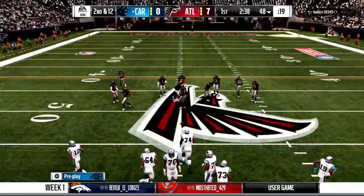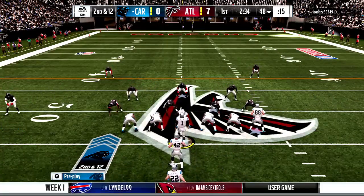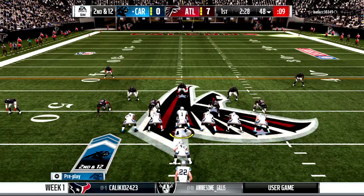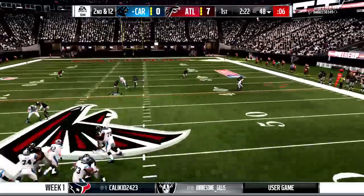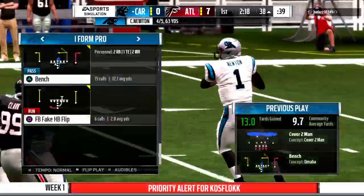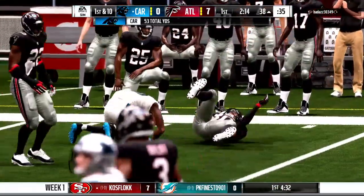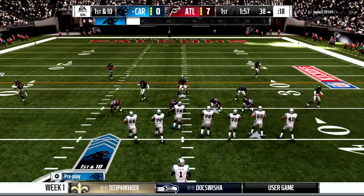Here we go. Set. 180. To throw on 2nd down is Newton. High throw, but he makes the catch. A busy first quarter. His 3rd catch of the afternoon is a 1st down. So here's a 1st and 10 at the 38.